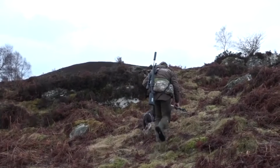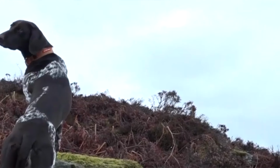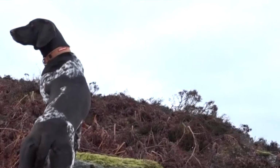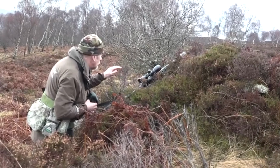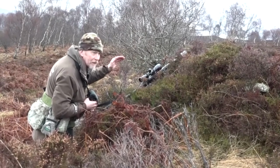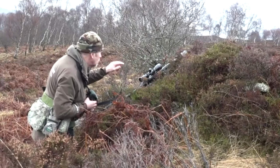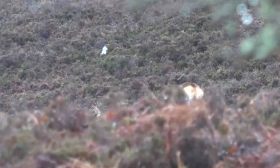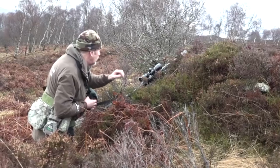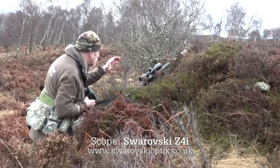Okay, there's a hind. It's probably no more than about 70 yards in front of us. It's just docked into a little hollow. There's very little wind up here, so I don't really want to move if I can help it. If it doesn't work out, I'm going to try and push forward and get a shot off the sticks, but it's literally just dropped down in front of us. The two that are over the hill have just worked that way. So I'm just going to wait and hopefully see if that deer will come back into view again.